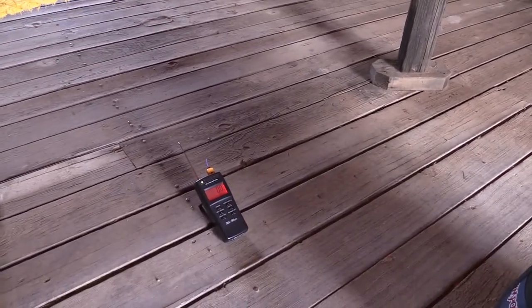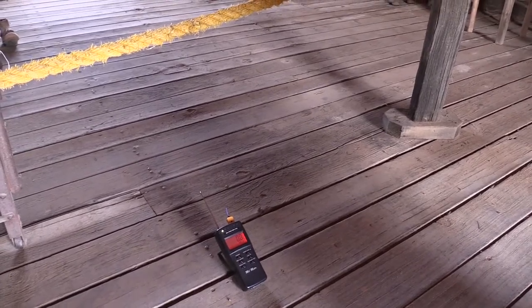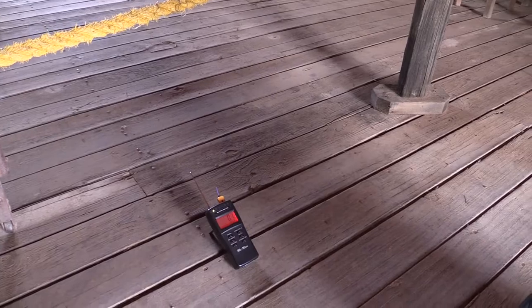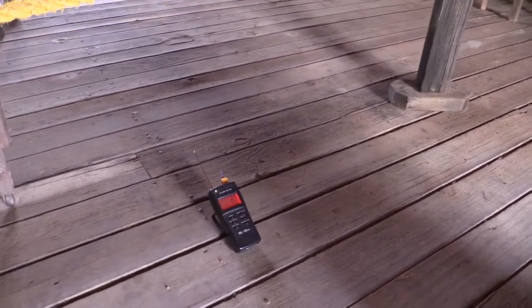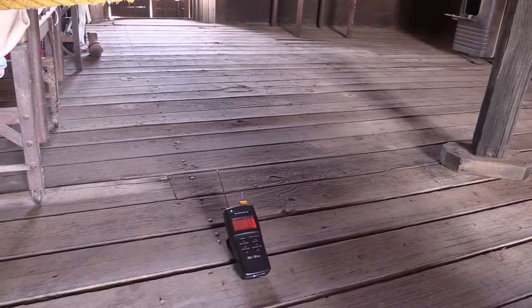Yeah. My heart is racing, I don't know why. It's very steep stairs. Okay. Let's try this. Look at that, 2.7. 2.1. There's no electricity in there.